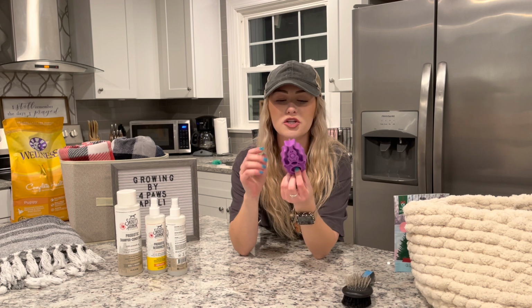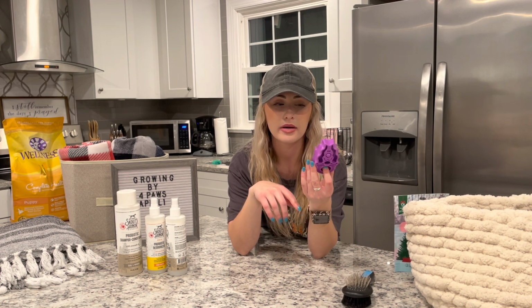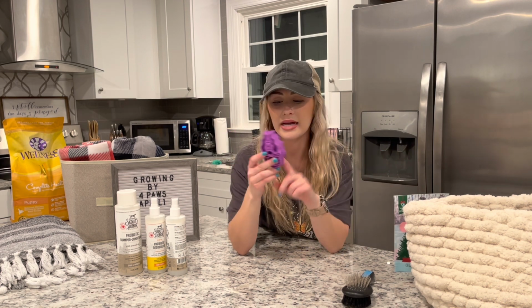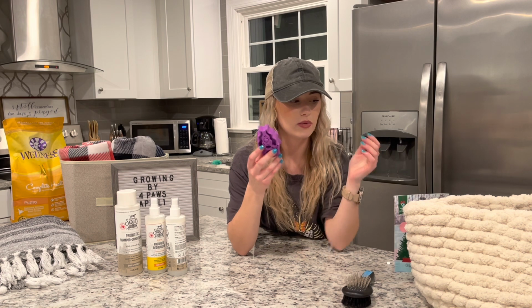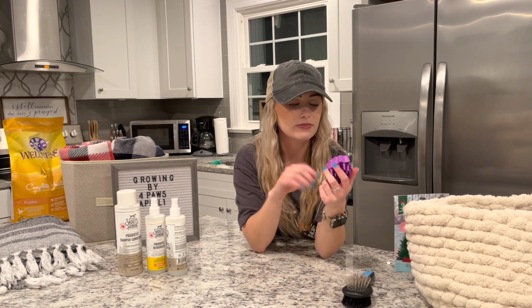Next is this little Zoom Groom. I love this. I have a bigger one for Nala. This is the smaller one. I don't have to use anything like this on Mabel because her coat is very thin. But I did go pick this up for the puppy once I figured out we were getting a Goldendoodle. Of course, the small size is purple, but whatever.